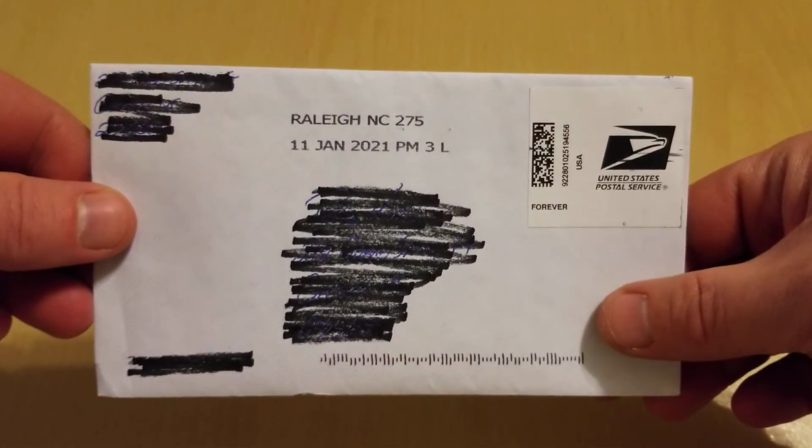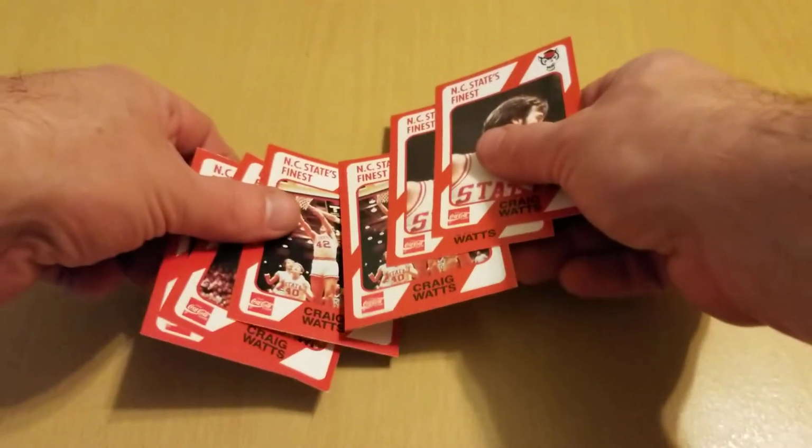Okay, so on next to Raleigh, North Carolina. There's really only one return that I still had out there, and if this is what I think it is, I don't know what this is going to look like. Okay. Yeah, so this is what I thought it would be. I'm not going to show the letter necessarily. I'm just going to kind of talk about what we have.